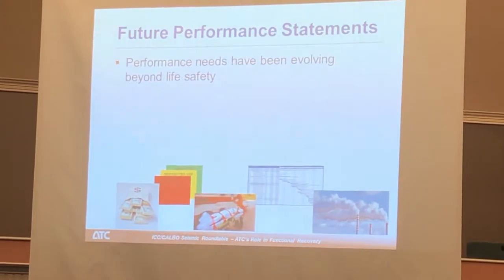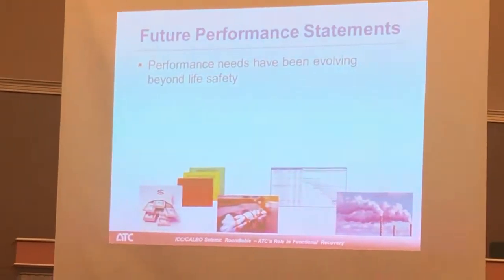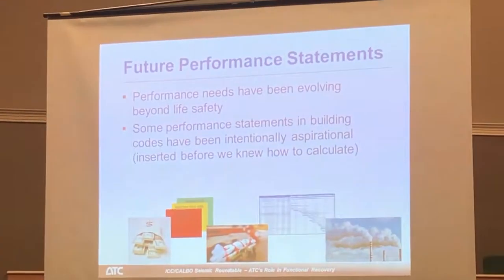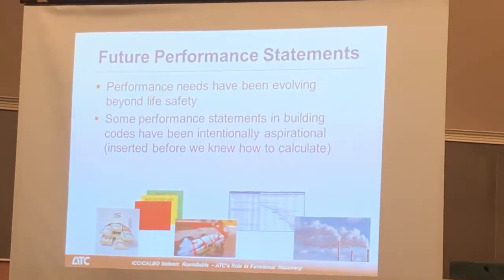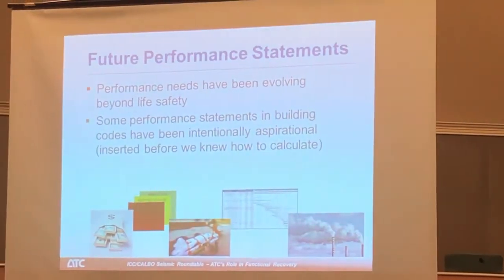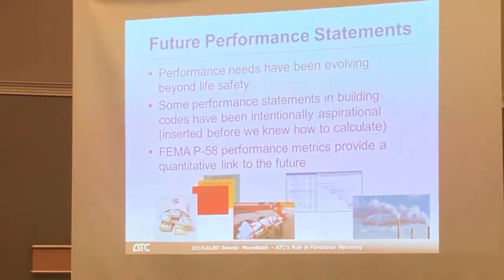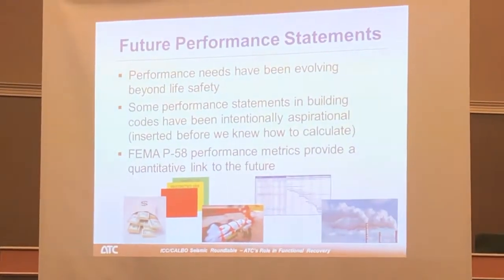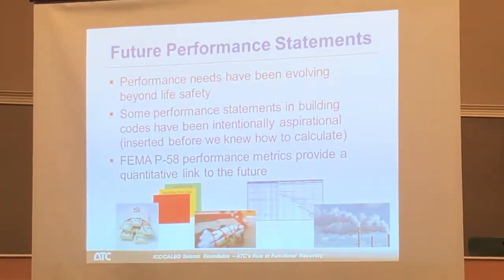And the point here is that our performance needs have been evolving beyond life safety for decades. Some of the performance statements we've been using have been aspirational, and they've been inserted before we even knew how to do what we were doing, because we were saying what we wanted, and we were making change to the codes, and we saw in earthquakes maybe things were better, but we didn't really know how we were calculating it, okay? And the exciting thing right now is we have a tool that can actually quantify these things for us and help us inform the conversations we're trying to have at this critical time.